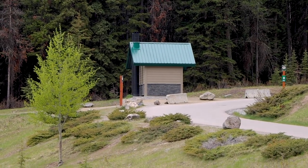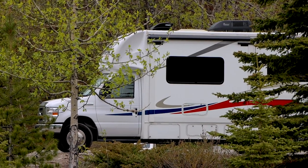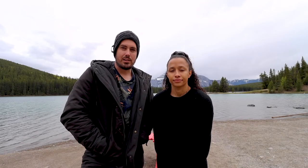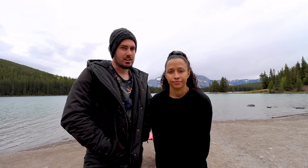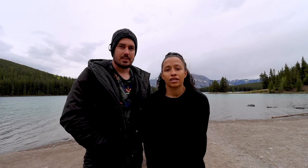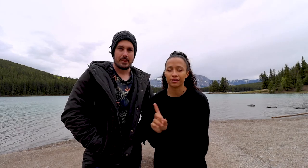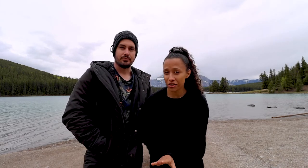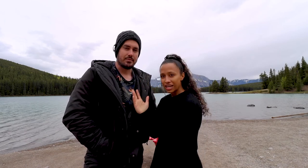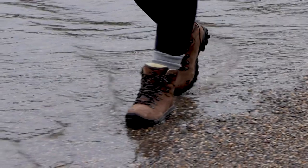Most of these places have really good facilities, like they have nice little toilet blocks and they all cater for RVs if that's what you're driving on your holiday here. These ones are all quite close to Banff as well if you do need to go and get some supplies or whatever for your picnic. Which is really nice. And all the lakes that we're showing you guys today are all pretty close to each other except for the last one that we're going to show you, but that's a surprise, so stick around until the end for the grand finale. In the meantime, enjoy some footage of Two Jack Lake.